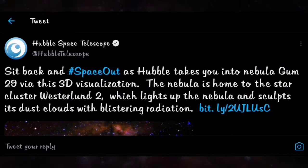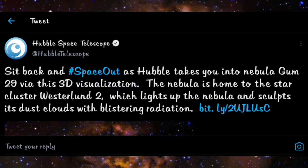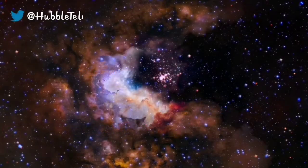Sit back and space out, as Hubble takes you into Nebula GUM 29 via this 3D visualization. The nebula is home to the star cluster Westerlund 2, which lights up the nebula and sculpts its dust clouds with blistering radiation.